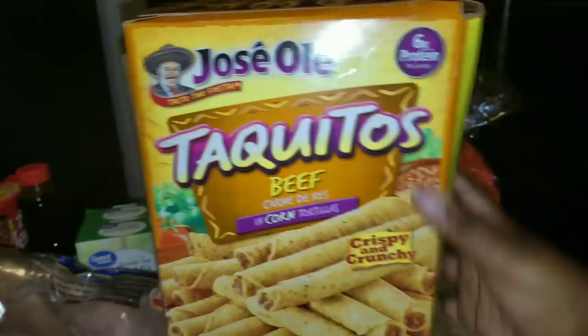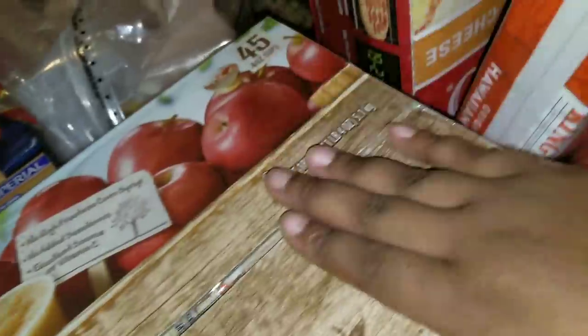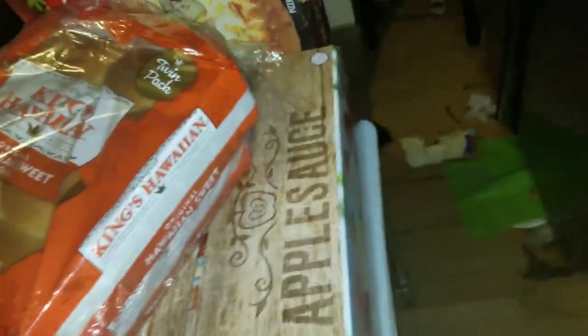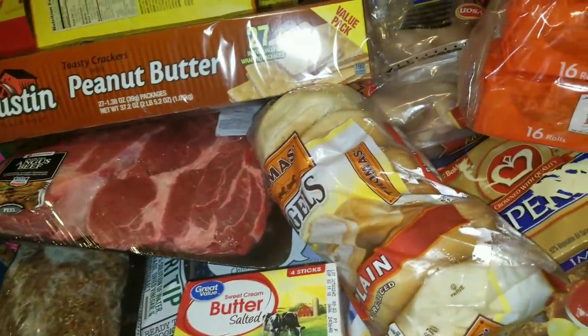And I got these taquitos. I love these. They're so delicious. I got these unsweetened applesauces. The kids love these. It's like $9 for 45 4-ounce cups. Then I got these Hawaiian rolls. I love Hawaiian rolls. And DiGiorno Rising Crust 4 Cheese Pizza. Most people don't like them, but I really do. So this is our little Sam's Club and Walmart haul.